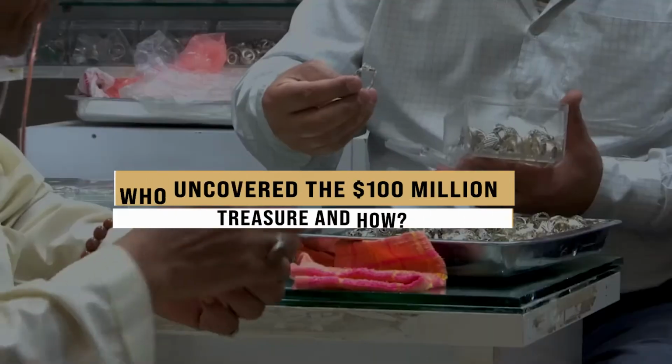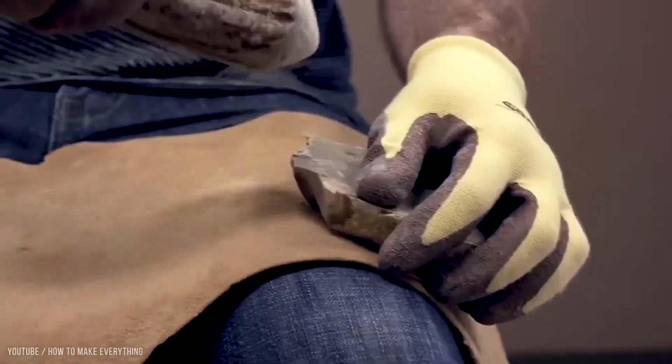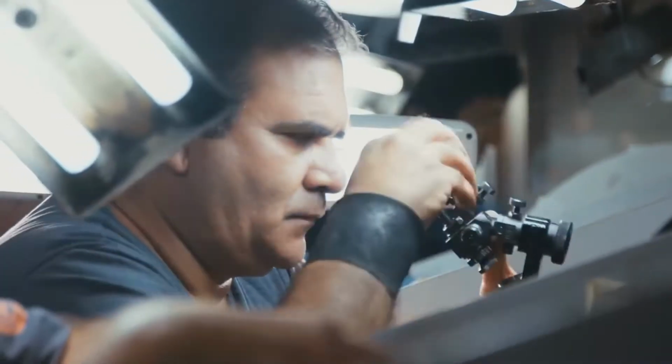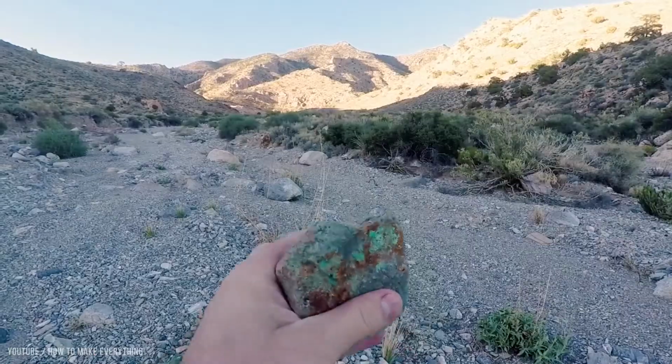Who uncovered the $100 million treasure, and how? As we come back to our massive sapphire chunk, I know what you may be thinking. How does anyone uncover a stone like this in the first place?